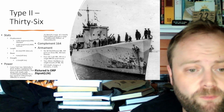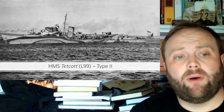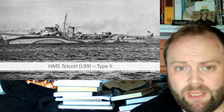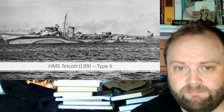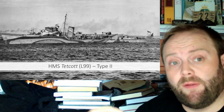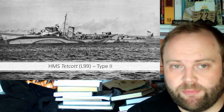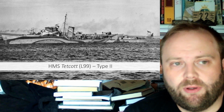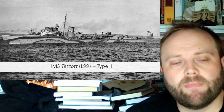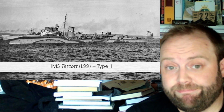So, HMS Tekop. Now, I put her in a second Type 2, and everyone else I've kept to a couple of them for the class. And the reason I put her in was because I really wanted to illustrate the gunnery arrangement. Now, you will have no doubt heard me, if you've listened to any other videos, and my views on putting heavy armament aft. There are few ships for which I think this makes sense.